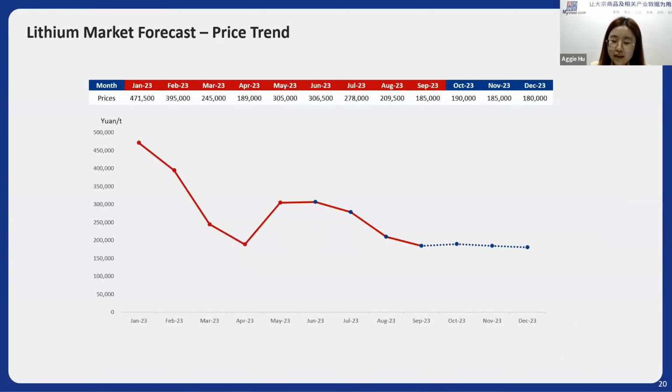Mysteel believes that lithium carbonate prices will keep falling in the rest of 2023 and averaged 180,000 yuan per ton in the last month of this year. Mainly because the end market, generally the new energy vehicle market, has passed its traditional peak and kicked off the off-season.